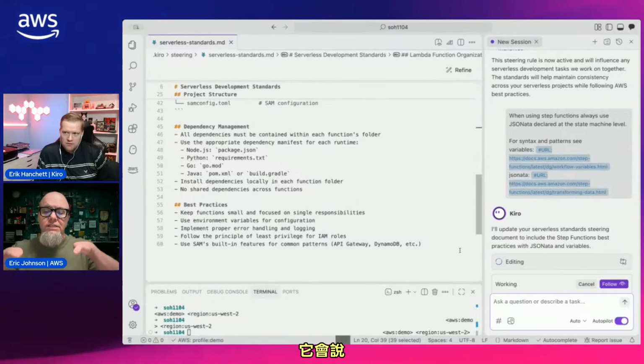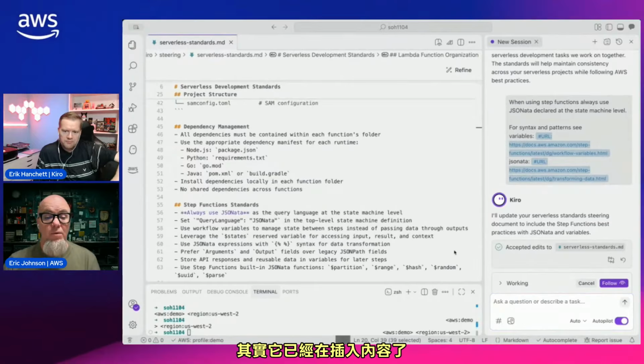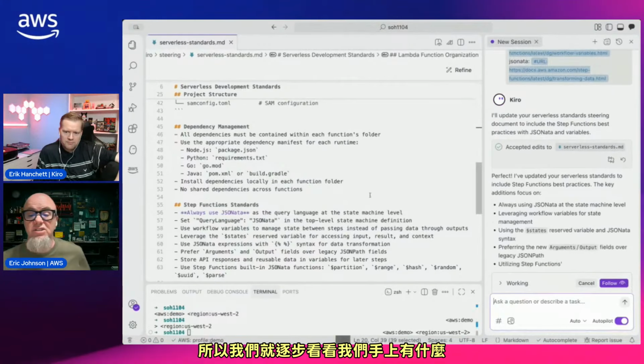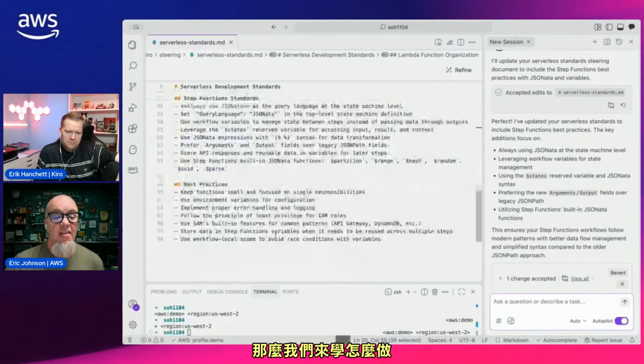All right, so it's going to say, okay, we want to look at that. And if you see here, it's actually already inserting things. Let's just go through and see what we've got here. So it's always use JSONata, set the query language to JSONata. So let's learn how to do that.